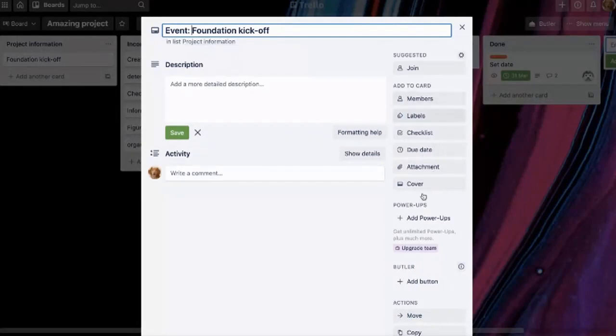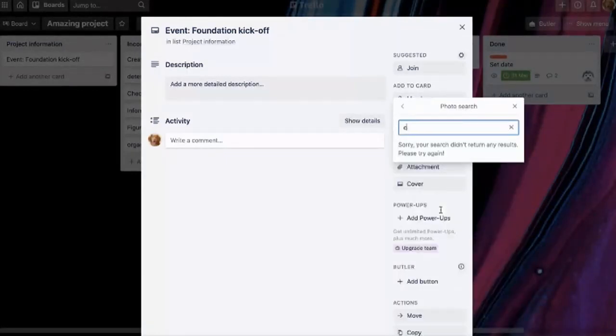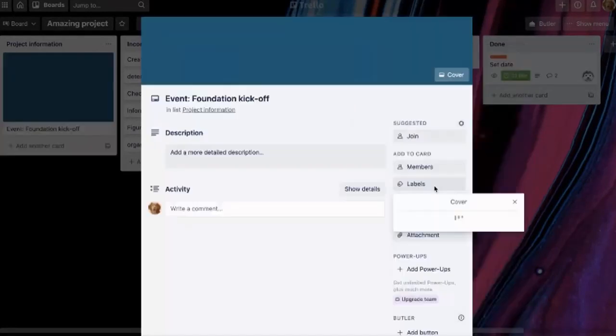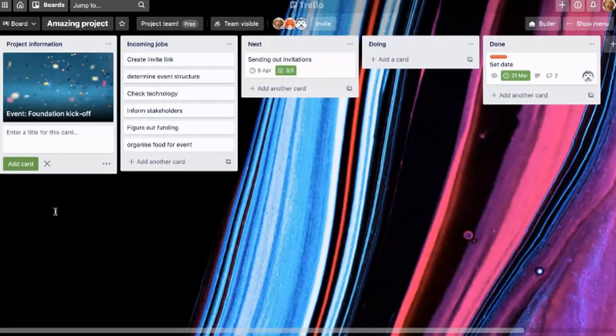And I want people to really see this, so I'm going to add a cover to this card. I want it to be a nice picture, and it should be a celebration because it's a kickoff. That's always a good occasion. So now you can see that the event name is Foundation Kickoff.